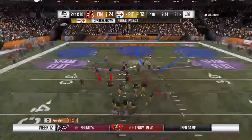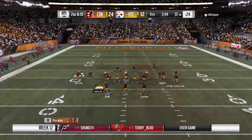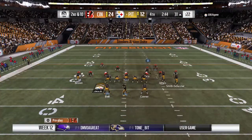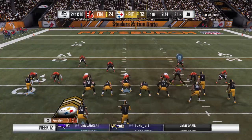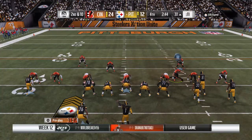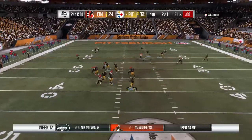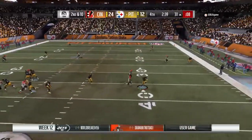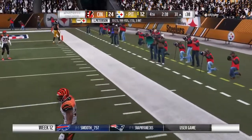Line of scrimmage, the 31, as they line up second and 10. Flex round! Flex round! Watch the motion. Check 45 to the right. Check 45 to the right. Here's Peterson throwing again. Escaping the pressure right. And he takes a shot on the release as this will be incomplete.